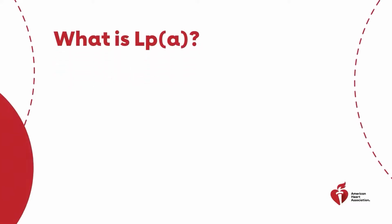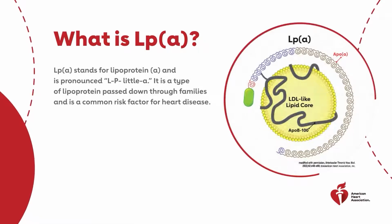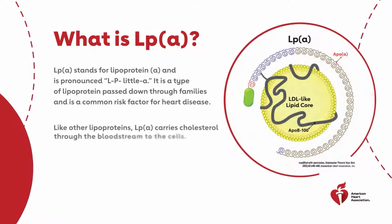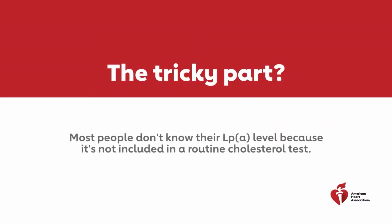Lp(a), or lipoprotein A, is a type of cholesterol that's mostly inherited. It carries cholesterol through your bloodstream, just like LDL and HDL. The problem is, a high level of Lp(a) can increase your risk of heart disease. The tricky part? Most people don't know their Lp(a) level because it is not included in a routine cholesterol test.